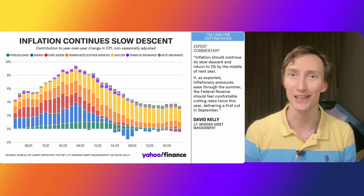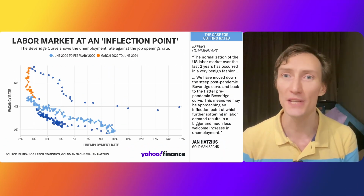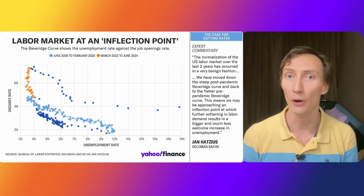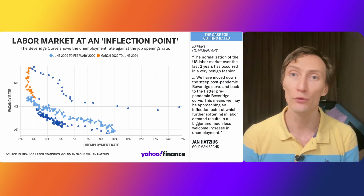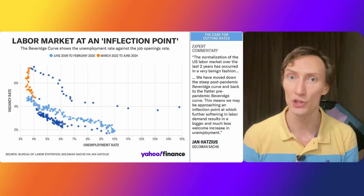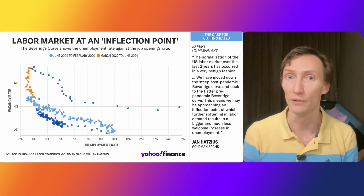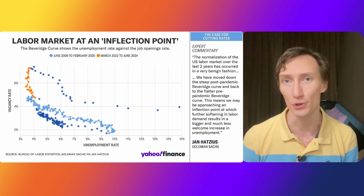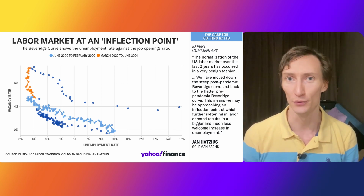Labor market normalization is the second chart, and Goldman Sachs provides this chart, showing how job openings and unemployment rates have changed. We've moved from the unusual post-pandemic situation back towards more normal levels. This normalization has happened without major disruptions, which is good news for the economy.